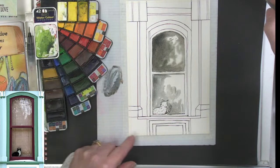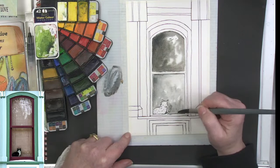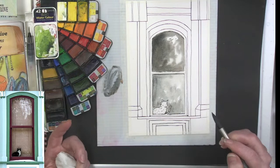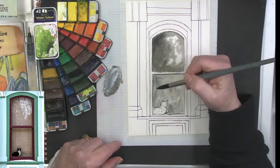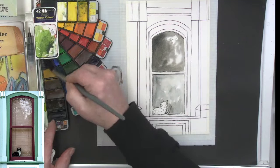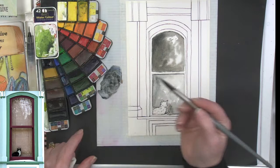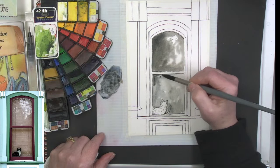I'm going to get this wet again because it kind of dried out a little bit on me, just so that it can flow around. Architectural things tend to have very solid hard lines, but you notice I did not put these lines in with a ruler. Some of the lines are really super straight and some of them are really super wobbly, and that just adds to the charm, especially when you're going out and doing urban sketching, which is something I want to do more of.